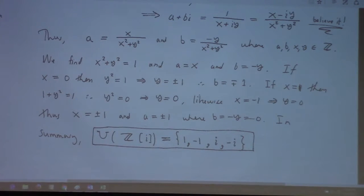And if you think about what those mean as they relate, we're looking at a plus bi, right? So when a is 0 and b is 1, that's i. When a is 0 and b is minus 1, that's minus i. And then the other ones are 1 plus i times 0 or minus 1 plus i times 0. Those are the 4 things.